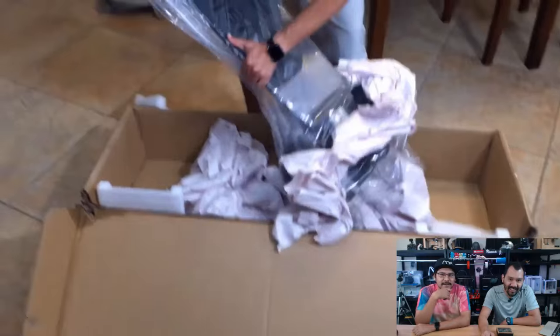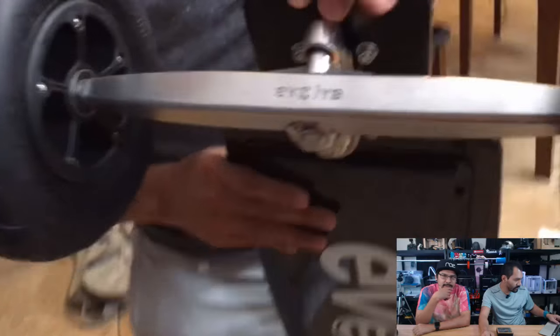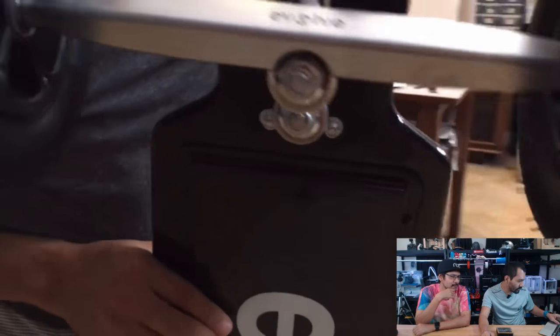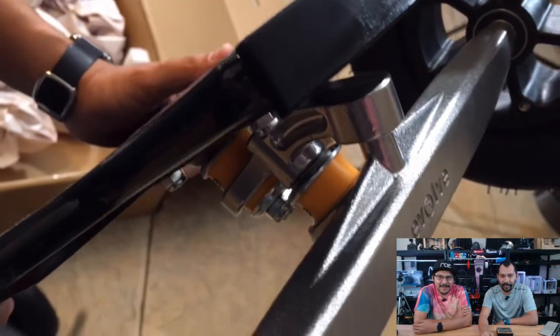So this is from a company called Evolve Skateboards. They're based in Australia. I'm sure you guys have heard of the Boosted Board, which is an electric skateboard. This thing is way better than a Boosted Board. I haven't tried a Boosted Board, but I'm a huge fan of Evolve.